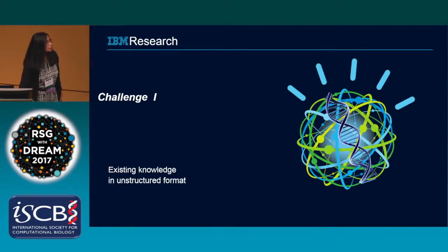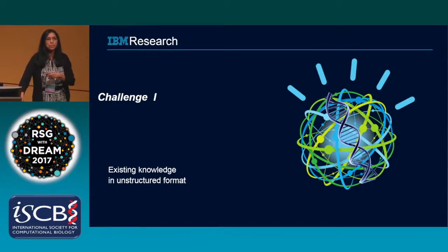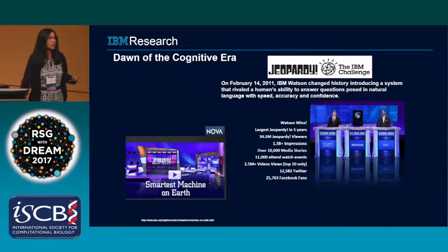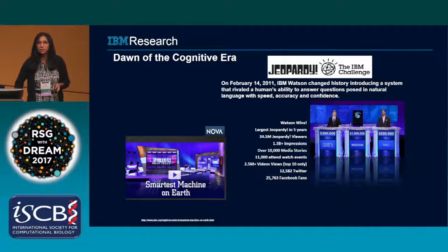So the first challenge you face is the existing knowledge in unstructured format. Unstructured format meaning in literature, in papers, and so on. And for this, we use the engine of Watson that you probably already know about, which played Jeopardy on national television a few years ago.